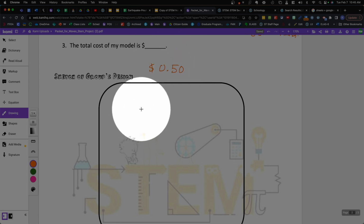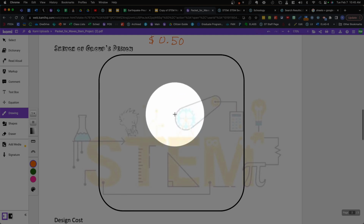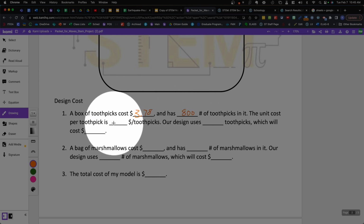Your group is going to sketch a design down here on the group's design. You should all have the same design. And then you're going to go back through that same process using the same amounts I mentioned before, like the $3.78 for toothpicks. They have 800 per box, and the amount is 1 cent per 2 toothpicks. Then you're going to have to calculate how much it uses.